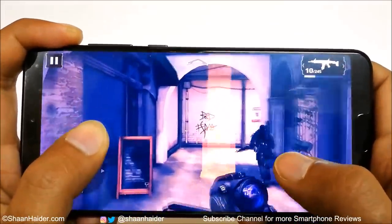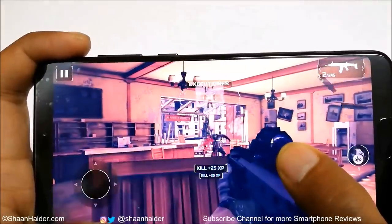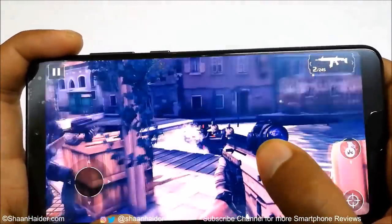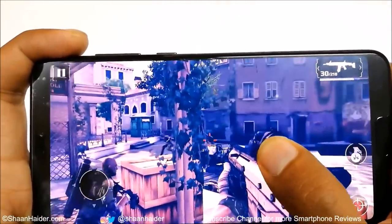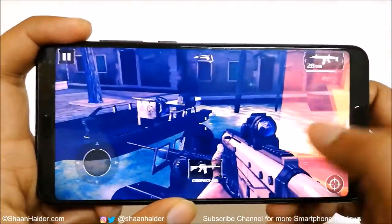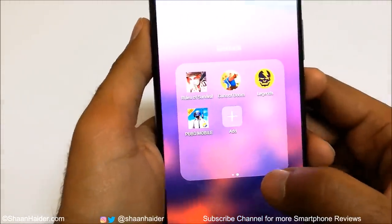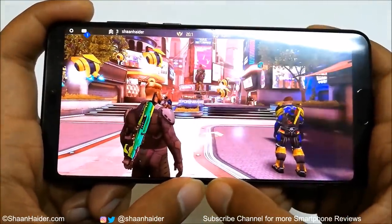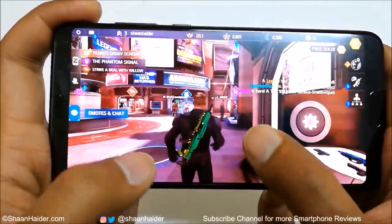But the graphics quality is really good. So even while playing Modern Combat 5, the performance is quite good. The graphics quality was really nice, but the frame drops were visible now and then. And now let's play Shadowgun Legion. It's also one of the most high-end heavy graphics games. So you can see there are some frame drops, some lagging, visible.